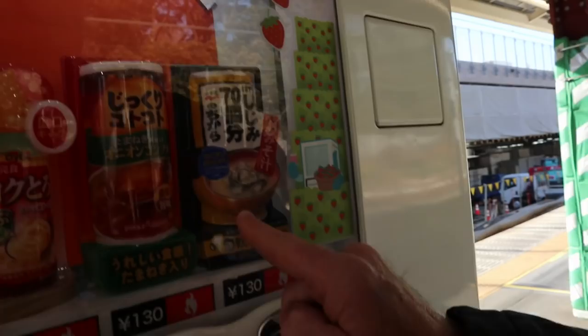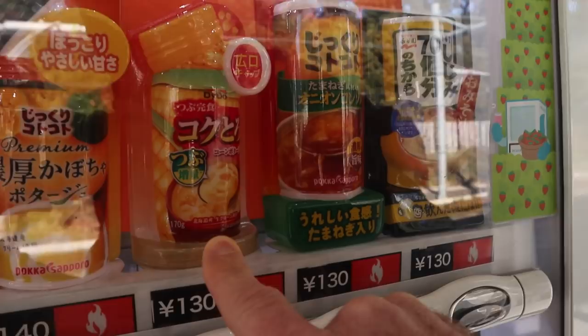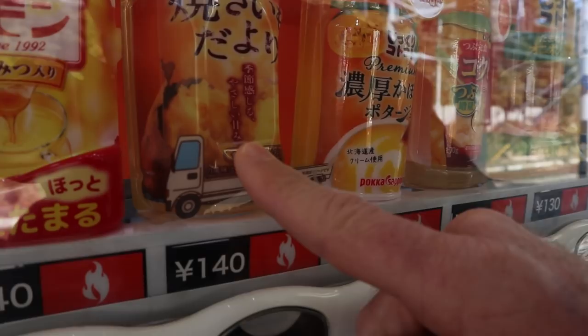The next one's up on the train platform. All right, this machine's got more kinds of soup. Look at this right here. This is clam soup. This one is onion consomme. This one is, I'm not sure what this one is. Corn, this is corn pottage. And this one is also corn pottage, right? Kabocha, this is pumpkin. Yeah, and this one over here is some sort of potato. Sweet potato, yeah.